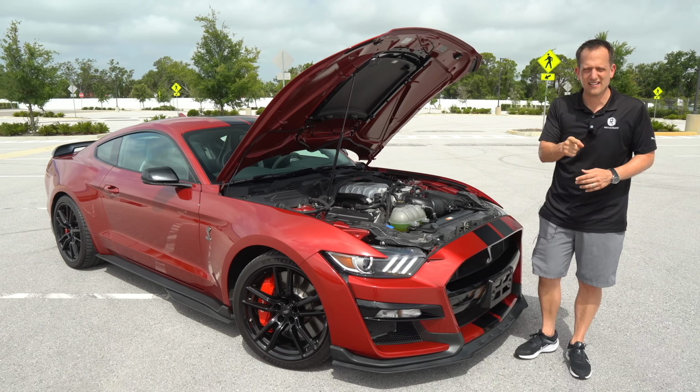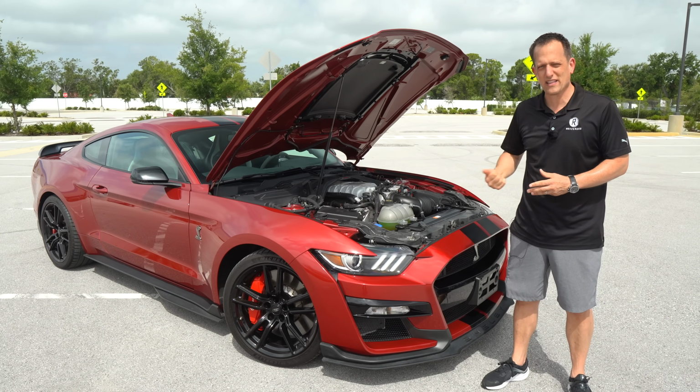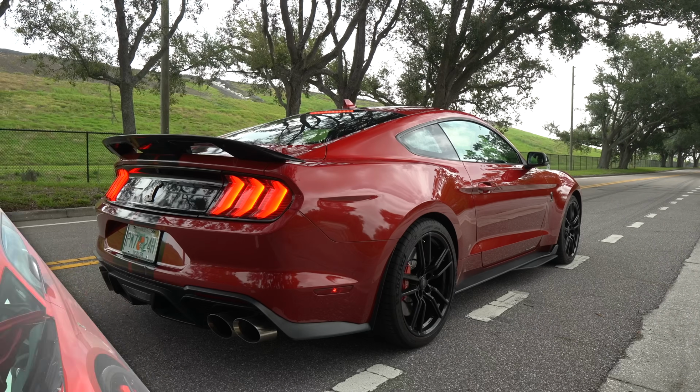But why don't we go ahead, get your tissues ready. I want to give you a little eargasm with this Mustang GT500.